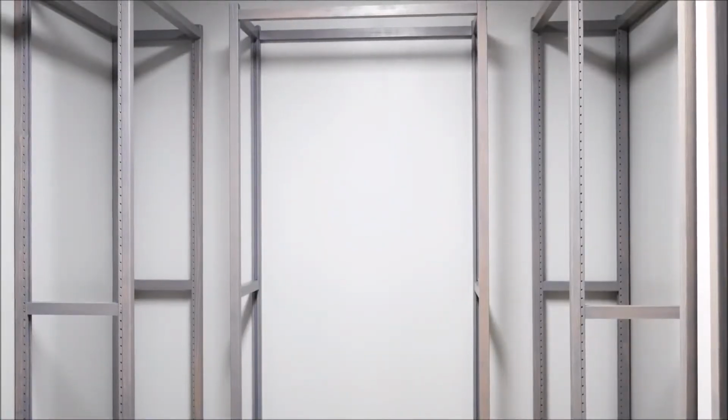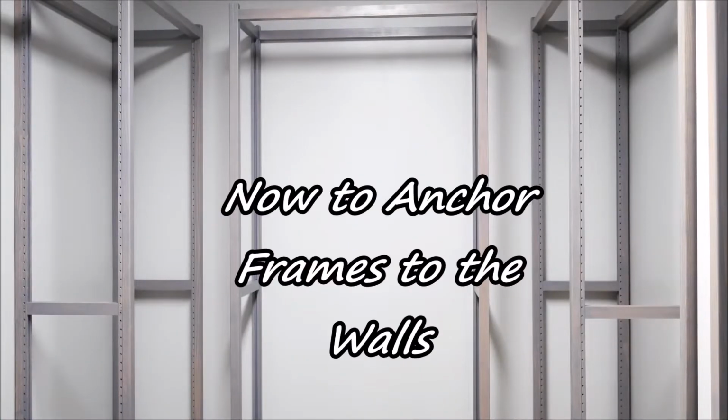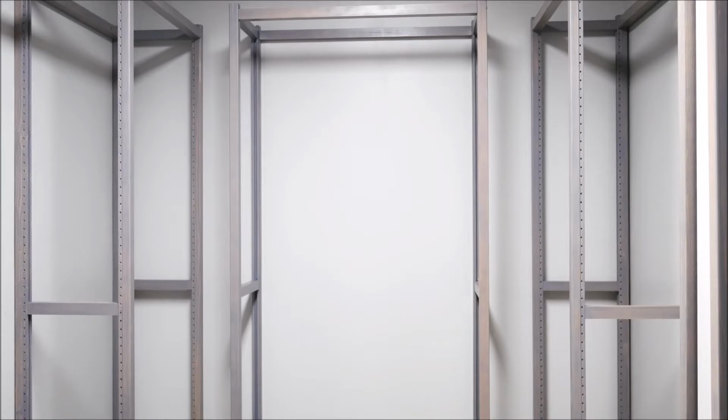All right, so now this is installed, but they're actually not set against the wall. So we're going to go ahead and anchor these to the wall with screws so that they stay there, and when we take clothes on and off, they don't move.